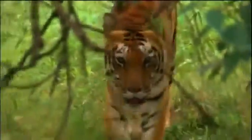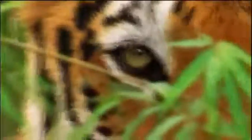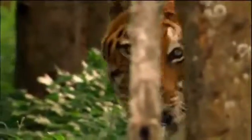One by one, we've explored jungle encounters, seeing amazing powers of movement, speed, stealth, and strength. But all of these come together in one animal. For so long, it has been the most majestic yet mysterious of jungle creatures. The tiger. Solitary. Largest of all living cat species.